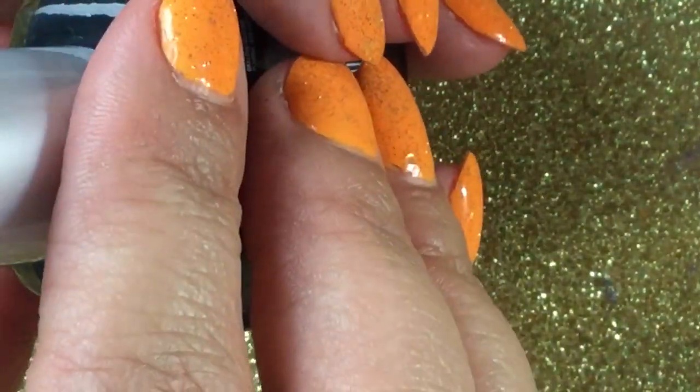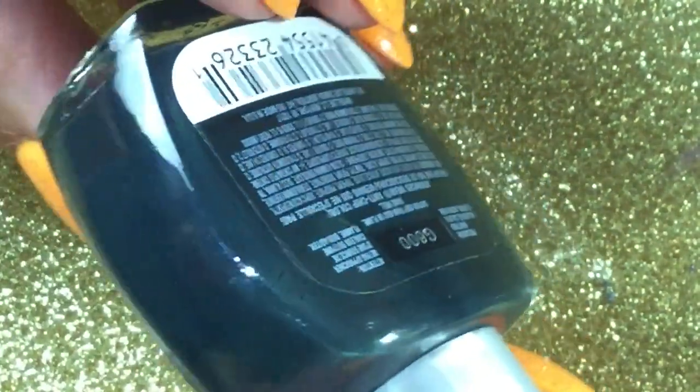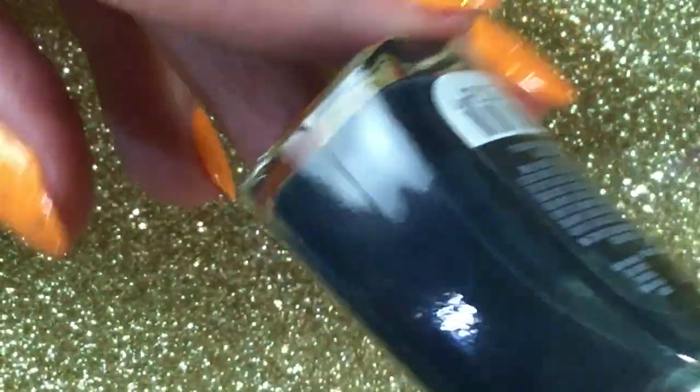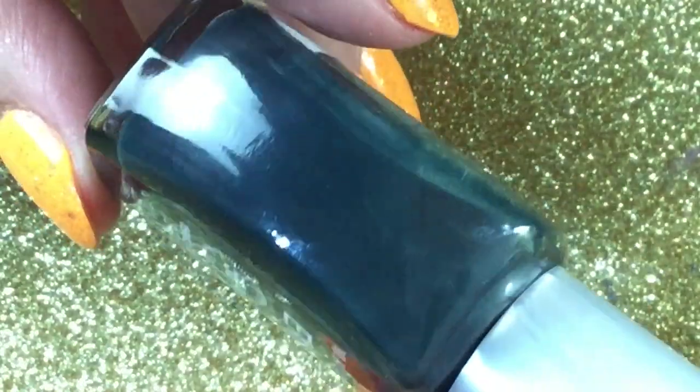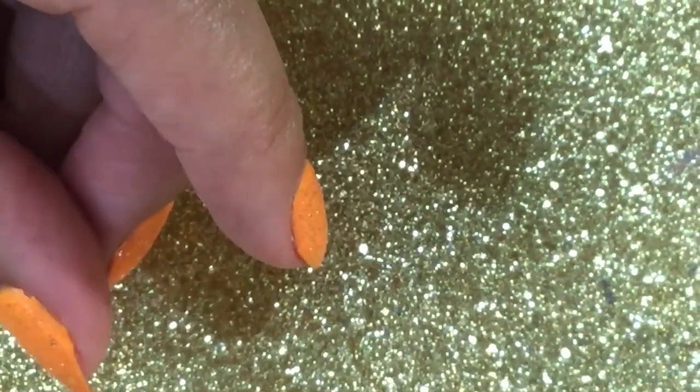I have another Maybelline Express finish. This one is called Grand in Green. It's a really beautiful dark green. It has a little bit of shimmer. I think like it's giving you more shimmer in the bottle than you actually see in person. But I'm keeping this one.